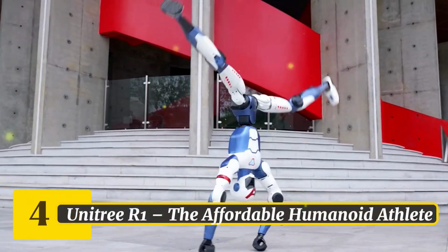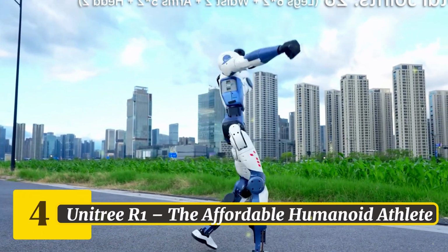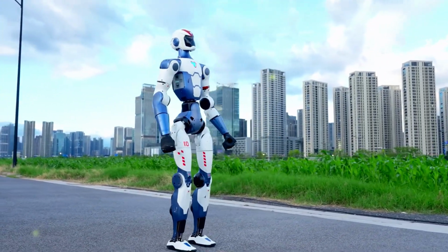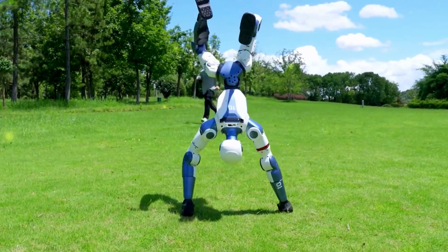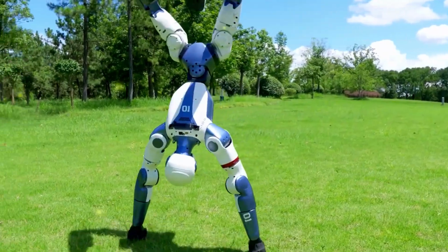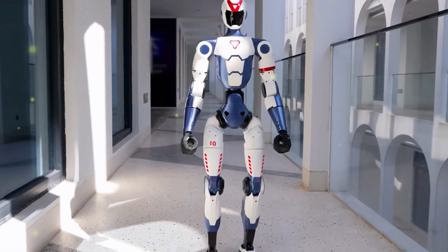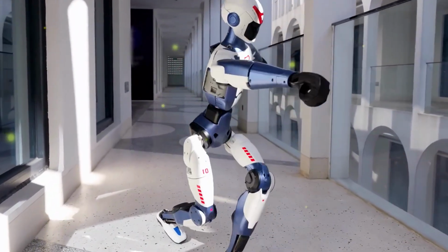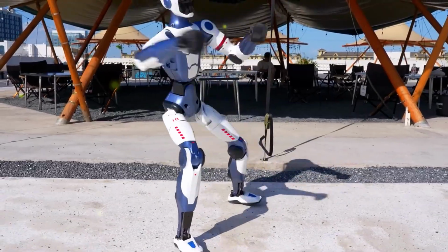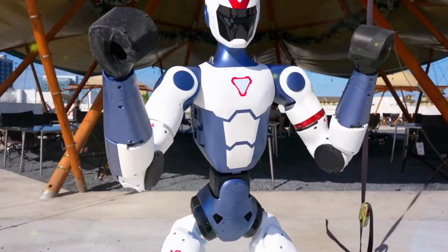At number 4, Unitree R1, the affordable humanoid athlete. If CORLEO is wild, the Unitree R1 is the shocker. Why? Because it's one of the first humanoid robots you can actually buy for under $6,000. This thing isn't just standing around looking futuristic, it's built like an athlete. With 26 joints and a 25-kilogram frame, the R1 can pull off flips, cartwheels, handstands, you name it.